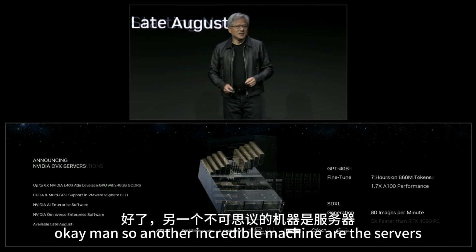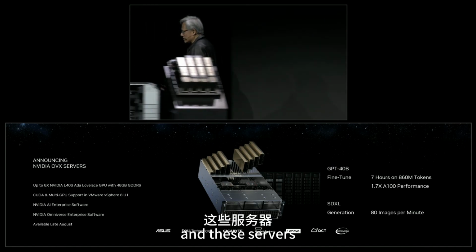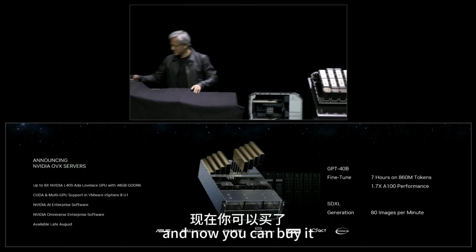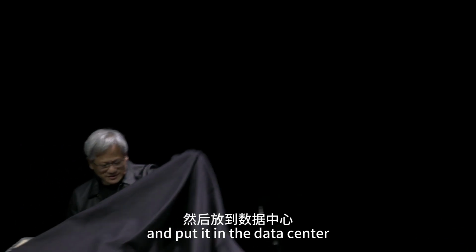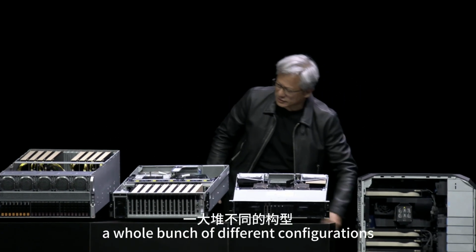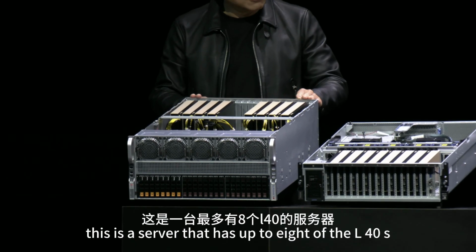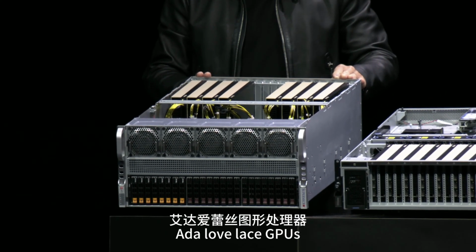Okay, and so another incredible machine are the servers. As you know, getting GPUs in the cloud these days is no easy feat. And now you can buy it. You could have your company buy it for you and put it in the data center. There's a whole bunch of different server configurations. I don't know if you guys could see this. This is a server that has up to 8 of the L40S Ada Lovelace GPUs.